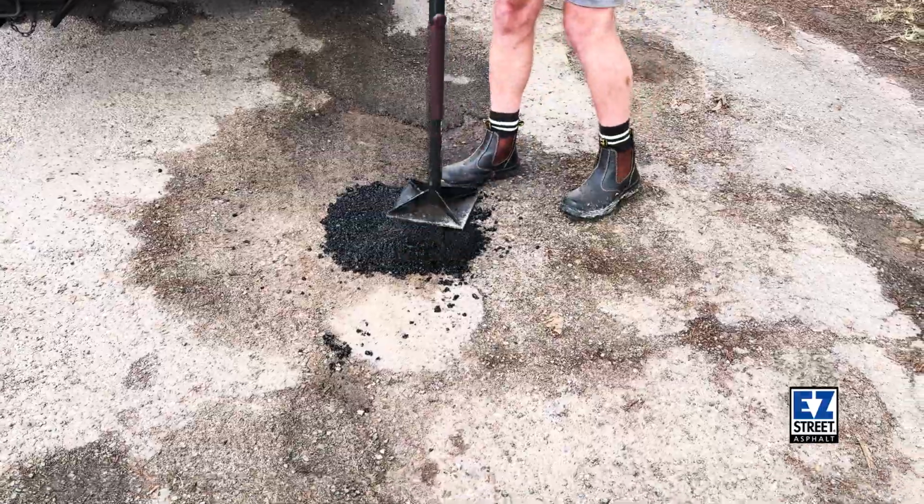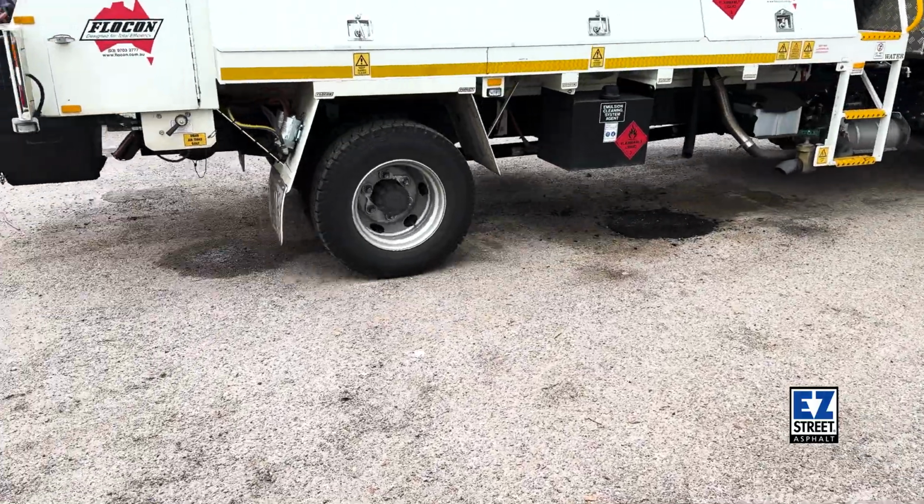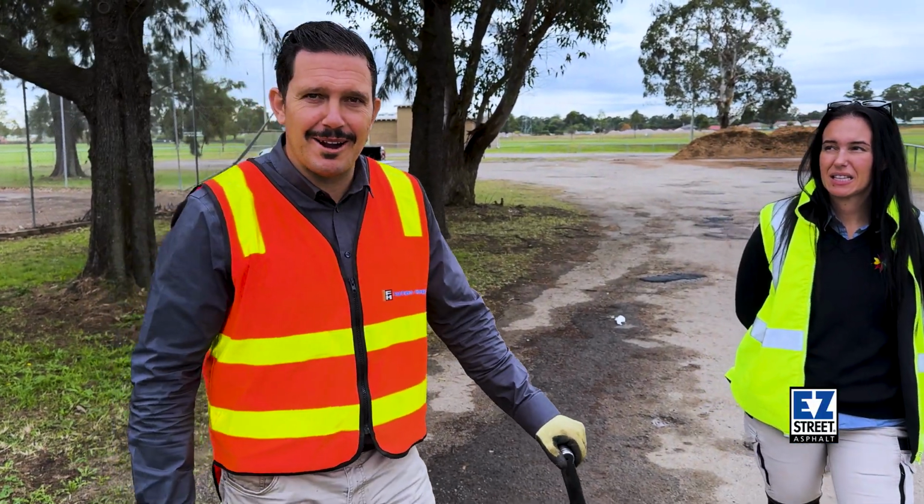You can buy it at our Minto depot. You can buy it in bulk bag, bulk loose, 20 kilogram bags, 15 kilogram bags, and 20 kilogram buckets. Come on down.